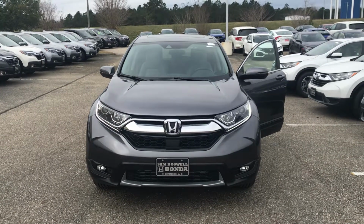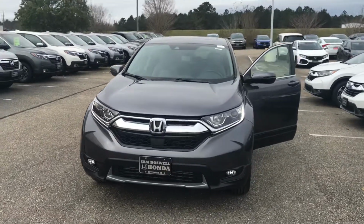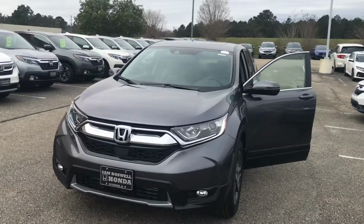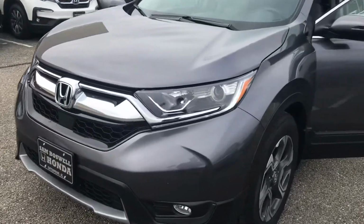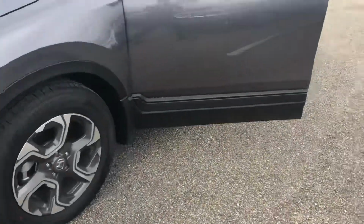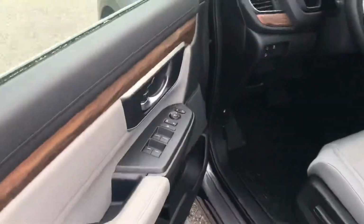Josh Powell here at Sam Boswell Honda, and this is the 2019 Honda CR-V EX. This model is equipped with fog lights as well as LED daytime running lights. You will have keyless entry as well as remote start.